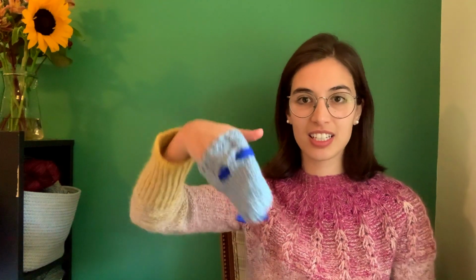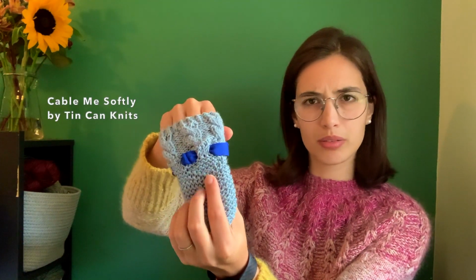So, FOs. If you remember, I had finished the Cable Me Softly slippers by Tinka Knits, and these are it. That's the back. There's a tiny short row heel, really tiny.